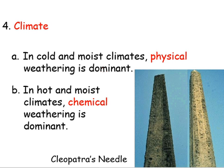Climate also influences the rate of weathering. Climate's determined by temperature. Is it hot? Is it cold? And moisture. Is it moist or is it dry? Is it wet or dry?